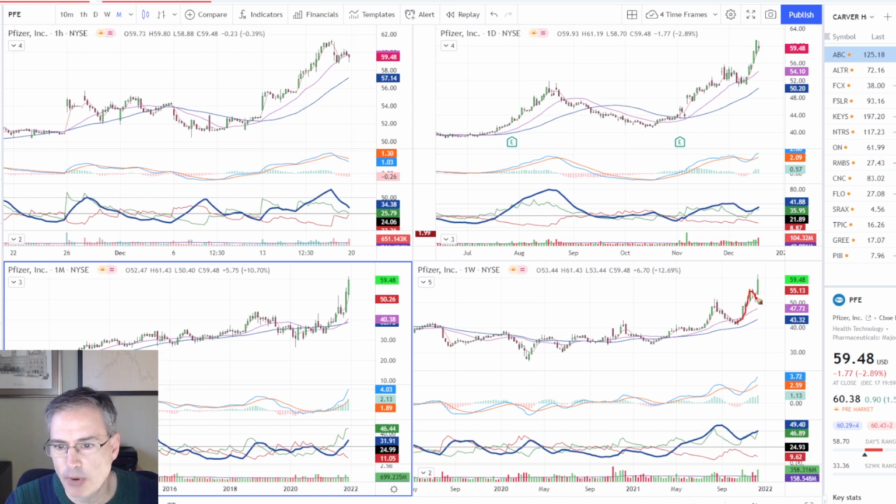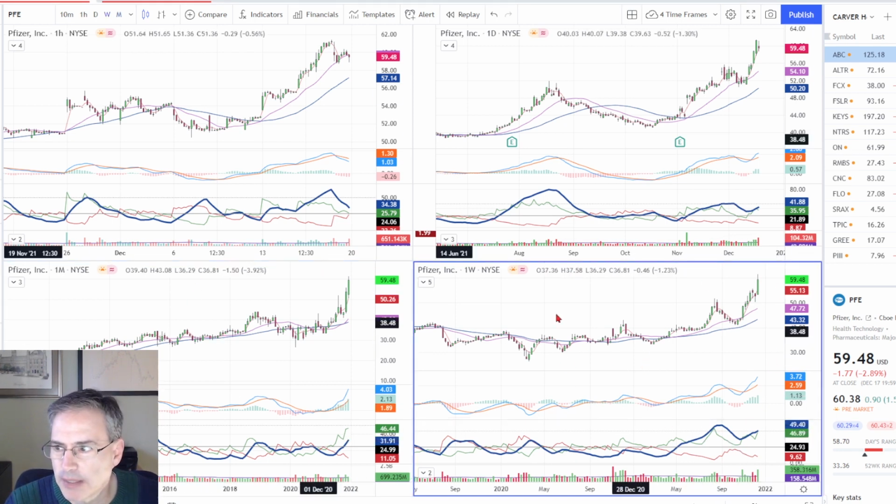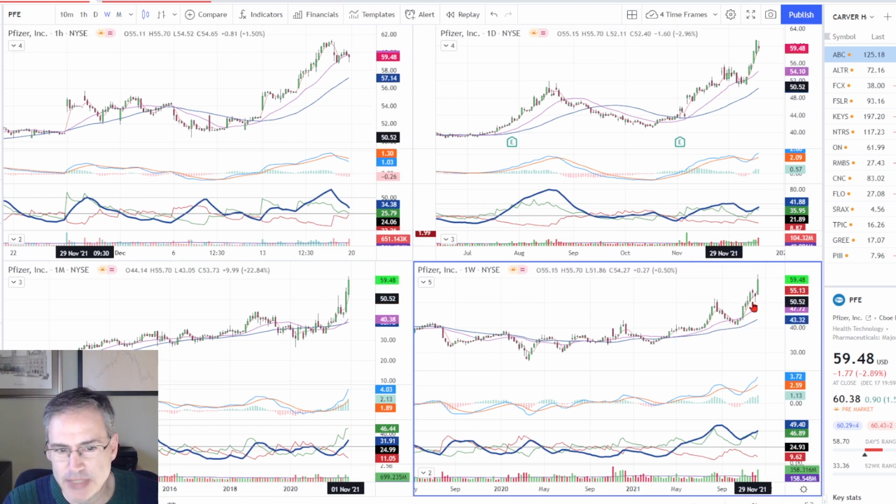Now, this little pause after breaking out is really what I'm focusing on, right in this area. That would be this pullback on the daily chart. I'm looking at the volume pattern, the ADX, and MACD. Based on the monthly and the weekly, I've got everything in my favor. The only thing working against me, if anything, is that we're a little stretched away from the moving averages, but really not that bad for a swing trade.